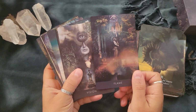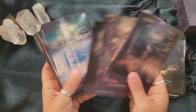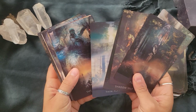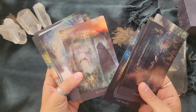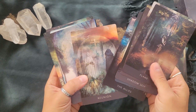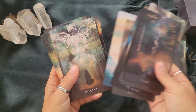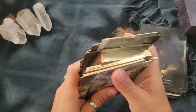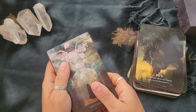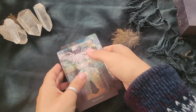So this is the Dead, this is the Underworld, this is Spirit Work, and that's something that I do a lot of, and I love. Anyway, I just realized I probably should have grabbed the Memento Mori Oracle. Some of this deck's keywords are a little bit broad: Flame, Shadow Self, Allies, Reunion, Memory, Descent. Sometimes you might think you need something to help hone in on a specific aspect of what the cards are trying to say. I think the Memento Mori Oracle might be really good for that, but I did not grab it.